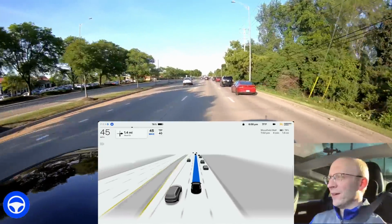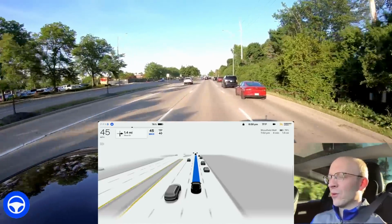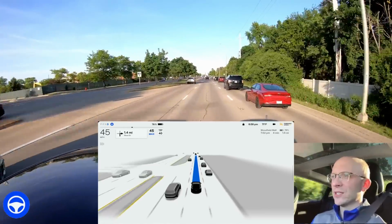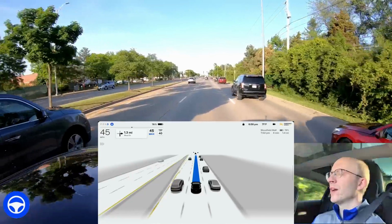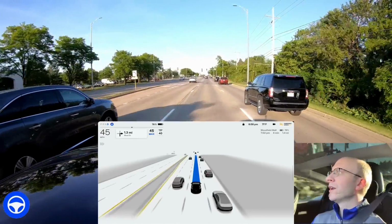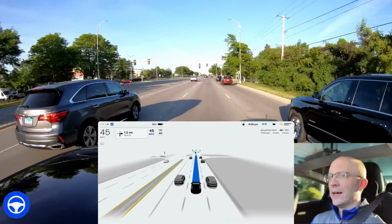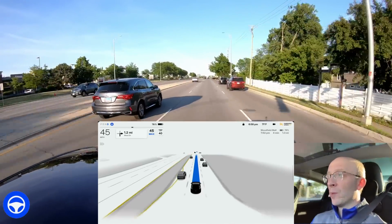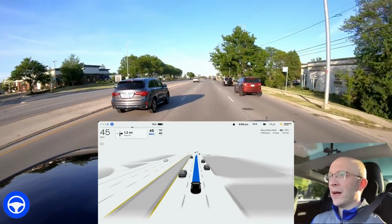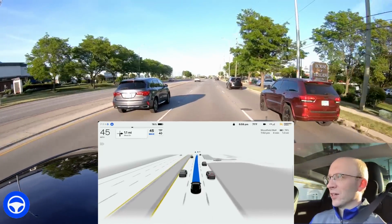So we're coming up here. You can see we're going 45 miles per hour. I do have it set to a 13% speed offset, and we're just gradually going past these cars. Now we've got a lot of vehicles around. We've got a car right in back of us, and cars to the left, cars to the right. So we are in the appropriate lane, I would say, at this point. I'm not unhappy with the lane selection at this time.